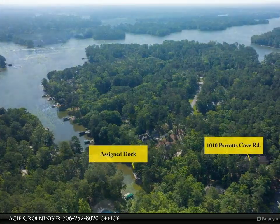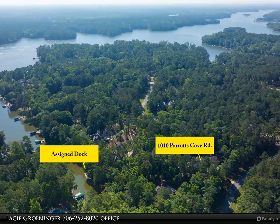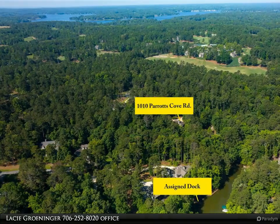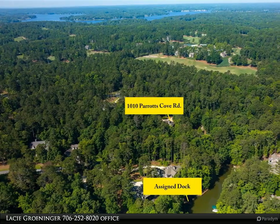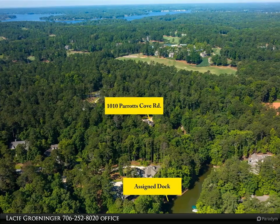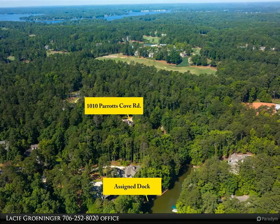The main level hosts the master suite, a secondary bedroom with ensuite bath, an office, a large deck, screen porch, formal dining and casual eat-in kitchen dining areas, and so much more. On the terrace level, you will find a secondary living space with a wet bar, 3 large bedrooms, a full bathroom and tons of storage space.